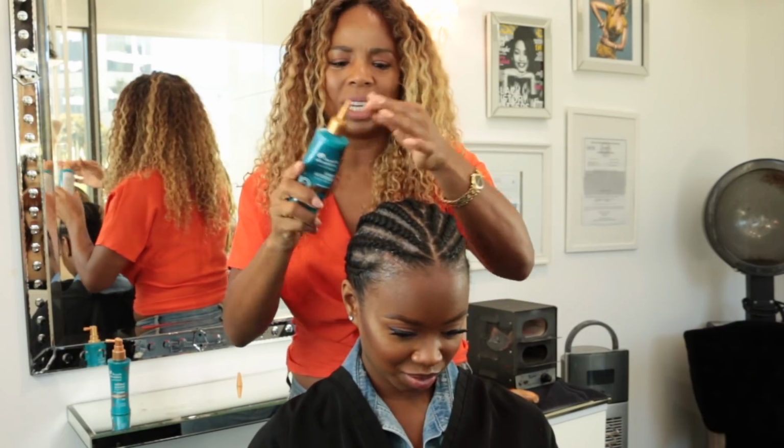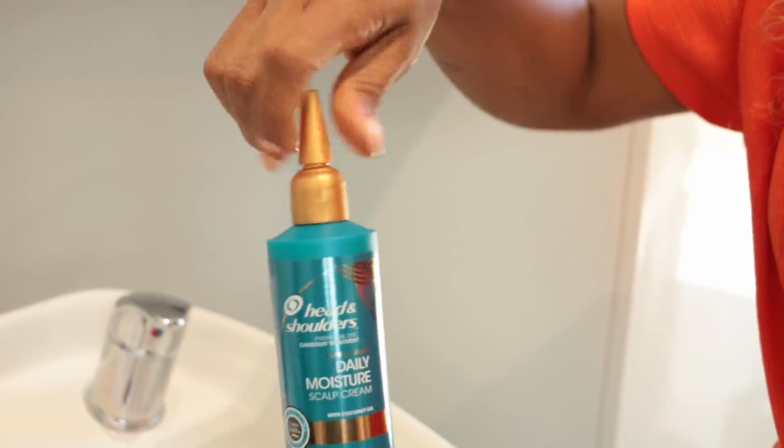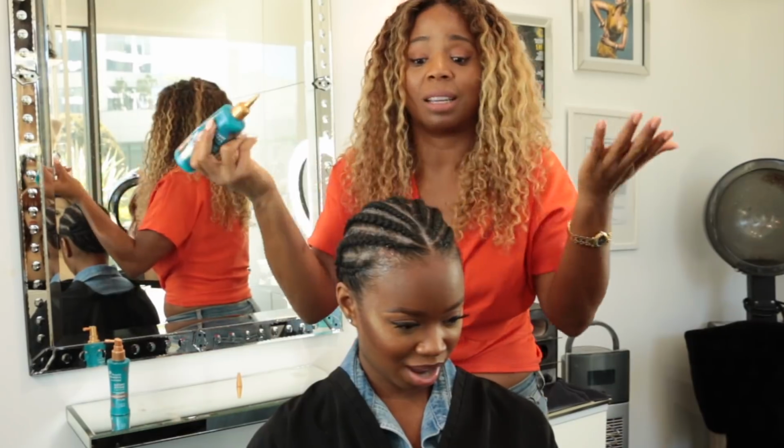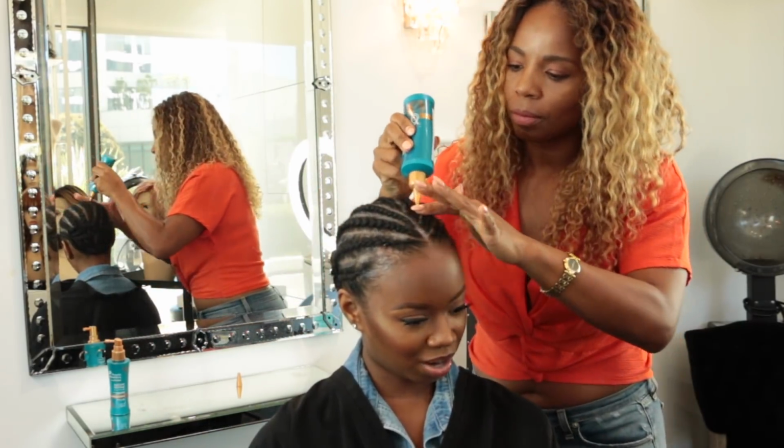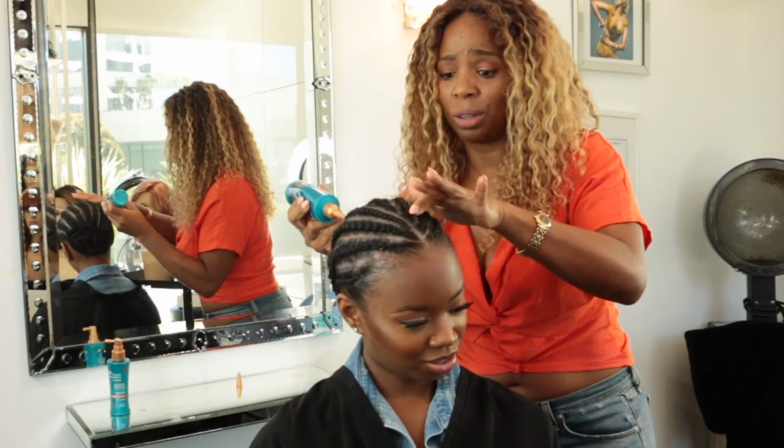And I love the nozzle. It just keeps everything so easy. You know, especially when you're doing it yourself at home. It's not like going to the salon. This is something you can actually do yourself. How many times a week can I put this on if I feel like I need to? I think you can do this every day.